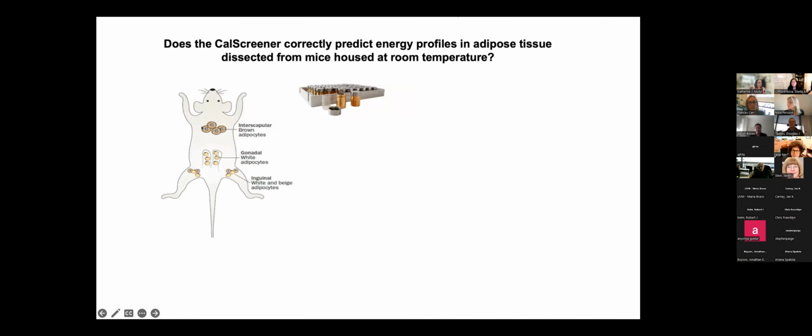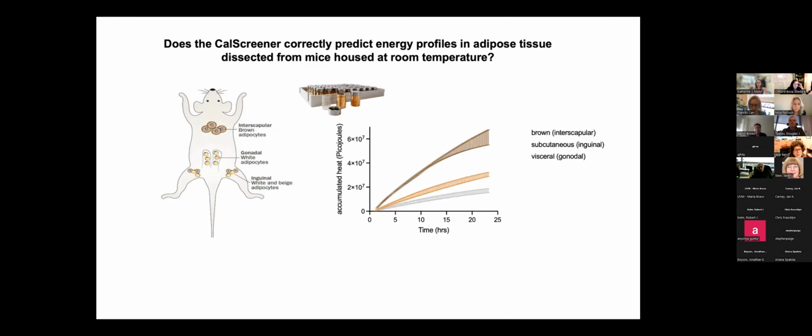He took interscapular brown, the inguinal, which can give rise to subcutaneous fat that can give rise to beige adipocytes, and the gonadal. And generally the brown will always be on at a certain level. Some of the beige will be on because even at room temperature, some of the subcutaneous fat will brown and turn into beige. And then the gonadal adipose, it's more like your visceral fat, generally is pretty refractory to any sort of thermogenesis. And so we just put pieces of these fat tissues in the calScreener and ran them.